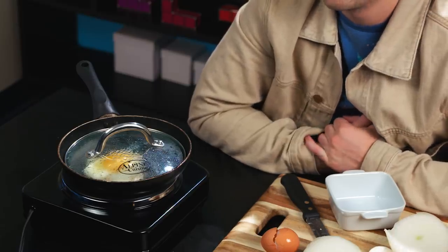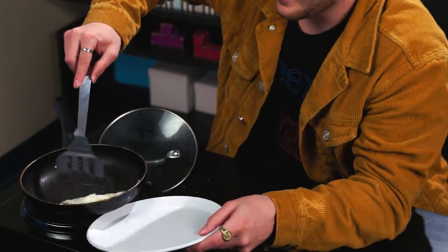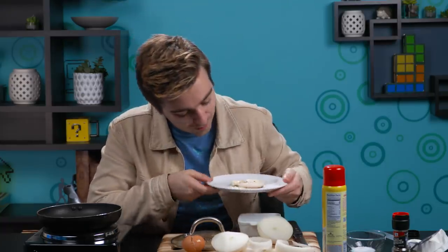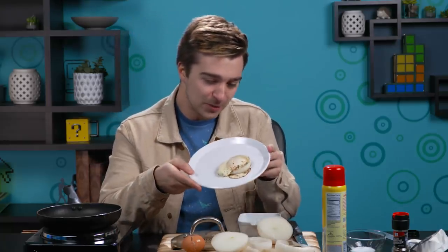I'll drink my butter coffee. I'll take it off now. Let's see. Get the plate ready. And up. Now that's breakfast. There. Ooh, delicious. She's so cute. Voila. Not bad. A little burnt on the bottom because I had it on high heat and I forgot about it. But it looks pretty good.